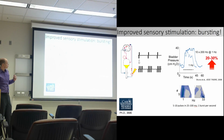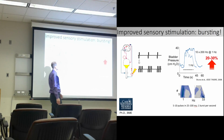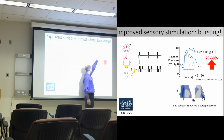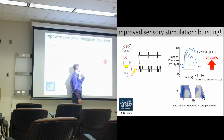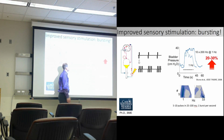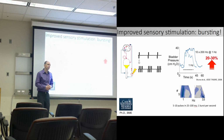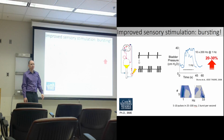Here we have a 1 hertz stimulus that leads to a moderate bladder contraction, and using a bursting stimulus of 200 hertz for just 10 pulses, so about 50 milliseconds of this fast rate, repeated once a second, led in this case to a much higher contraction. On average, we saw about a 20 to 30% increase across a range of experiments and a range of stimulus parameters. This increase may have clinical implications.